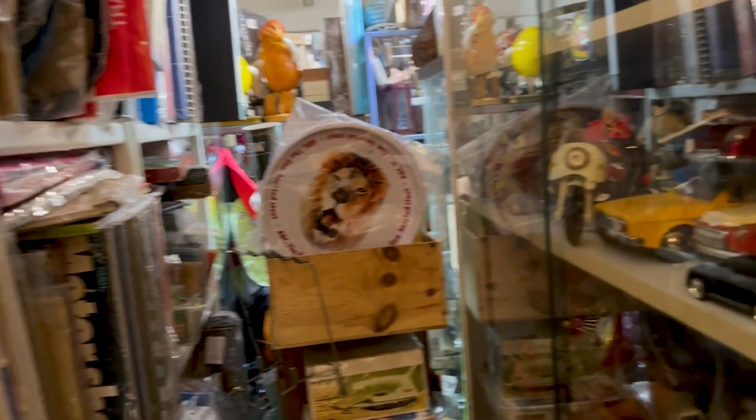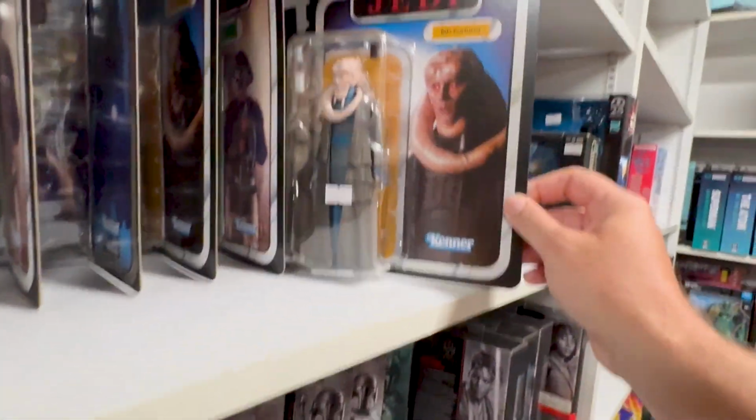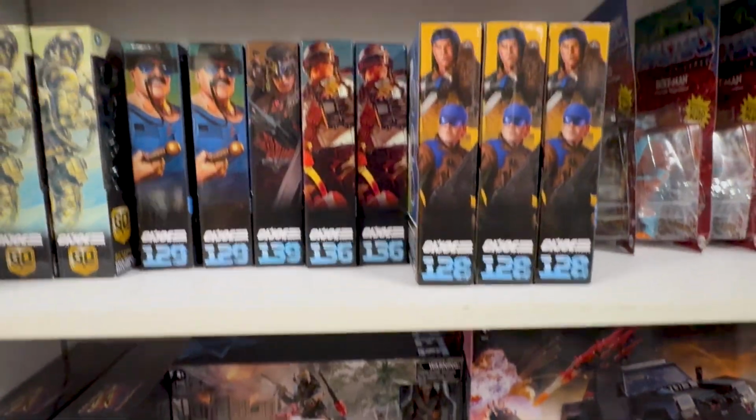So I started out by trying to hit up all the little one-off shops, because in my past toy hunting experience overseas, if you can find someone's little passion store that they run outside of regular work hours, that's where you're going to find the weirdest and the coolest stuff. And like I said, there was a lot of them that were just selling real new stuff, like new G.I. Joe, new Motu, all that kind of stuff.